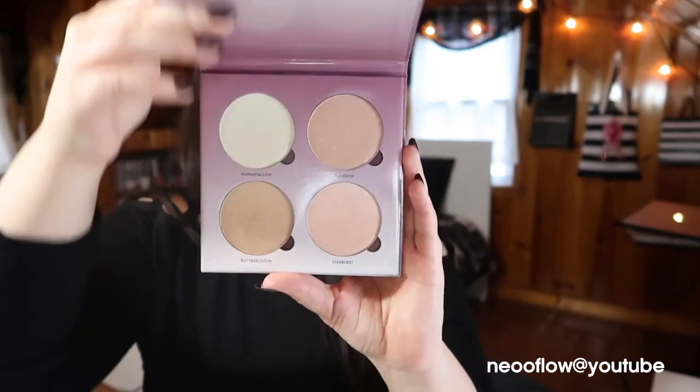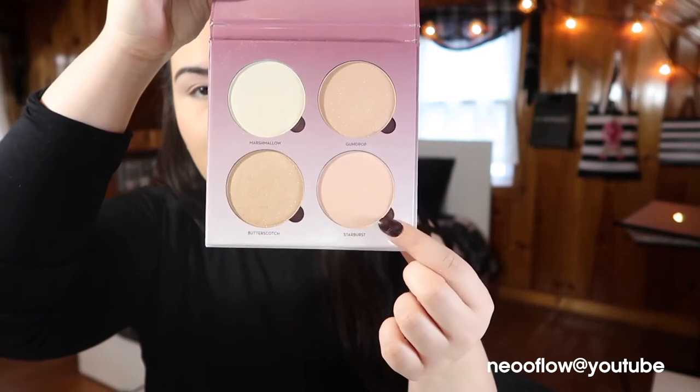Finally, for highlighter, we're going to go into the Glow Kit and taking Starburst and just take that on my cheekbones, a little bit onto my forehead. I also throw a little bit on my nose and my upper lip. Oh, look at that highlight.